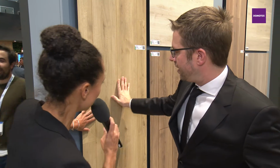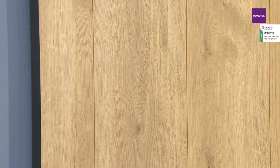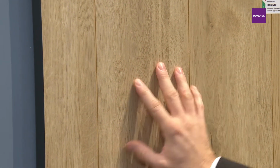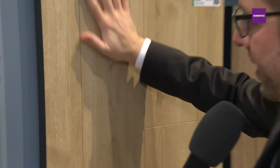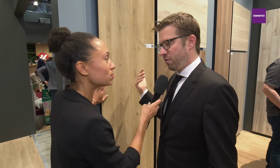Wow, it does. I can't tell the difference. Touch it, and you can see it's with the content of wood, which is about 90%. It looks almost as natural as wooden parquet, as a parquet floor. So that's definitely something which is a highlight for us. And also, if you see the structure, it's embossed and registered, how we call it, and it looks very nice. And also, if you touch it, it's very soft and feels warm.